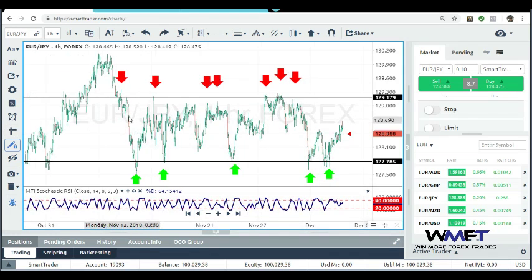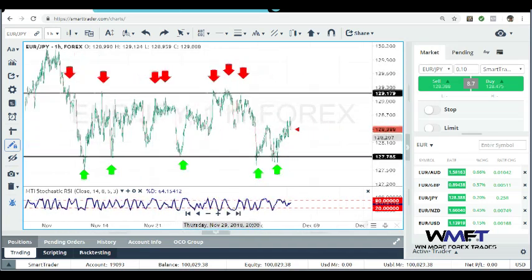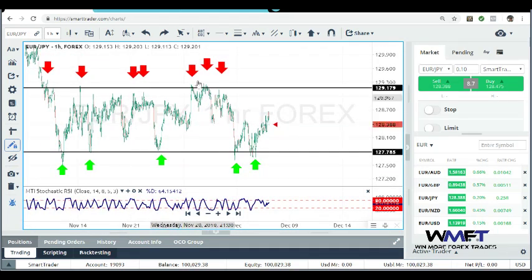So like I said, right now, if you guys would like to trade, this is how you would trade it. We just trade the high points, sell the highs and buy the lows, and that's how you make money in the markets, selling high and buying low.